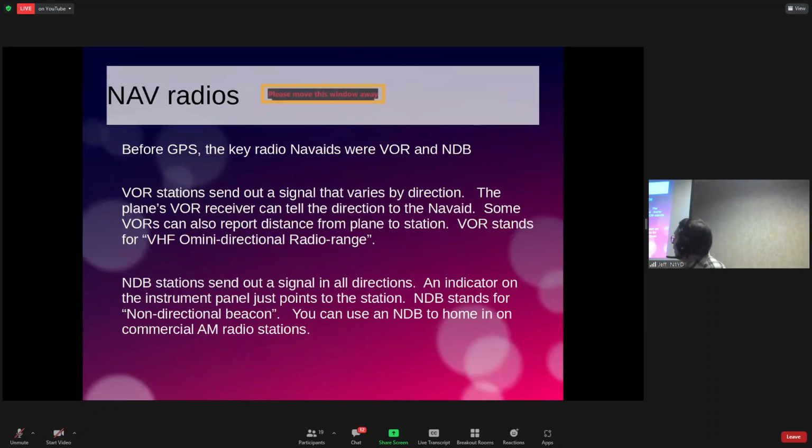Okay, navigation radios. Until we had GPS, the key to getting around and finding your way were what they called VOR radios or NDB radios. VOR in particular was a key thing. Today, they're not as critical, but they're still out there.